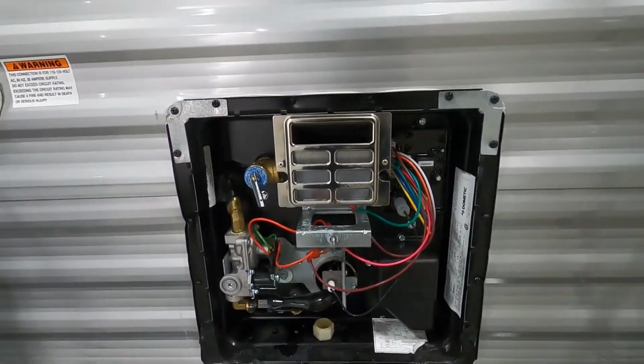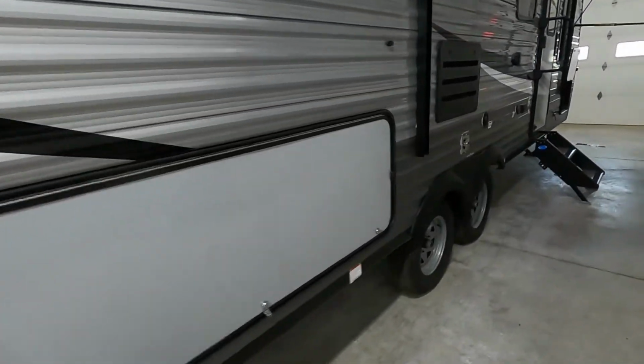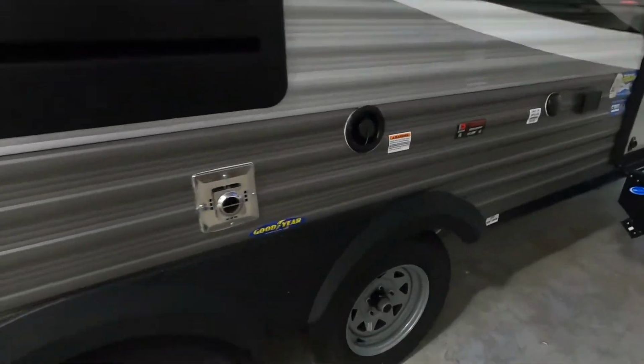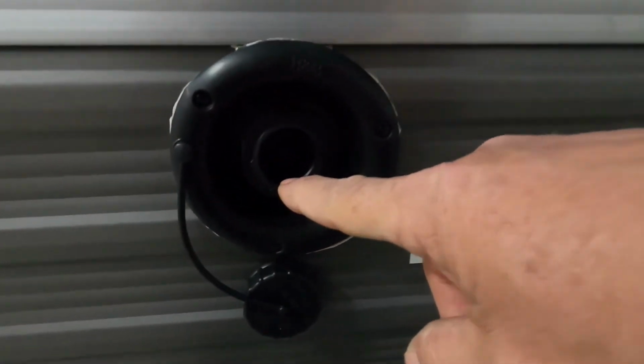Now let's say you're going to go camping and you're not going to use city water. You're going to go dry dock and use potable water. Over here on your campsite is your potable water tank. Simply fill this up with a hose. No need for a water pressure regulator.